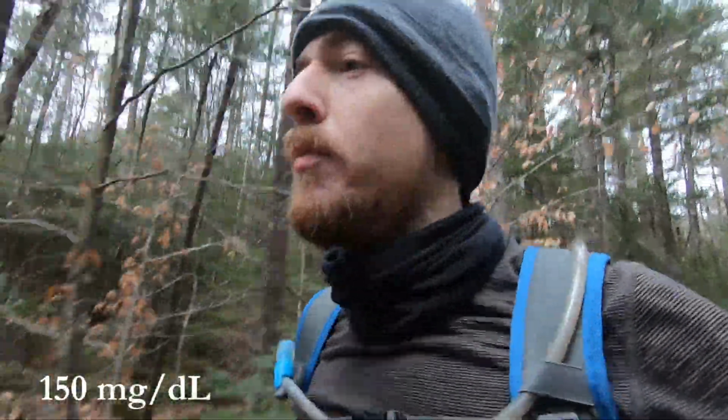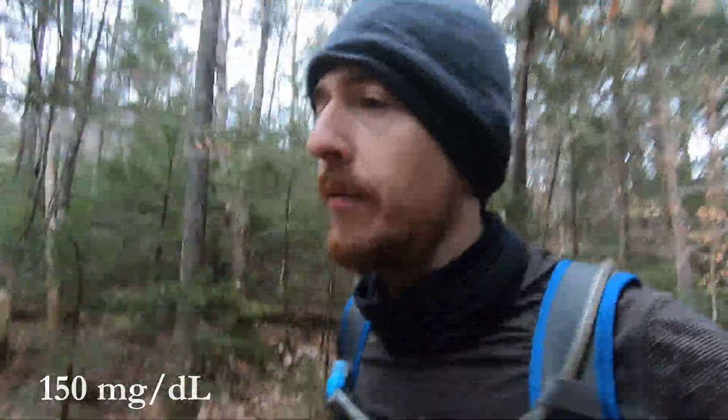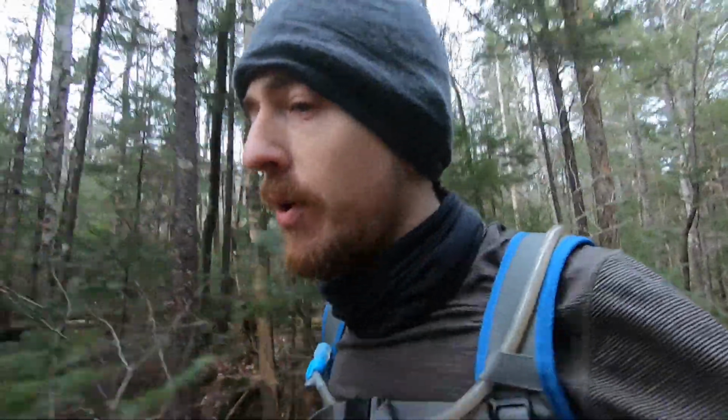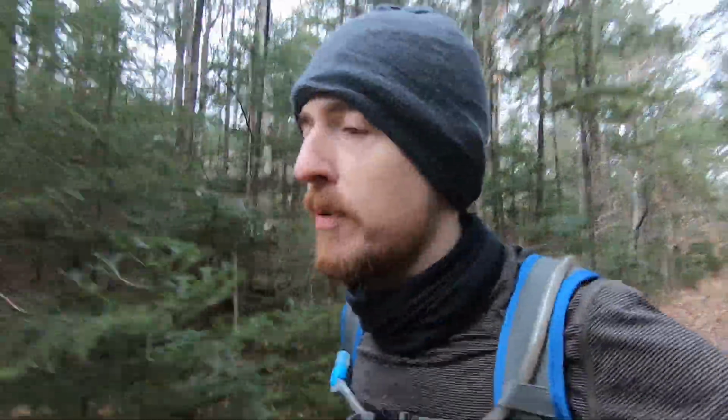Temperature keeps on dropping, but I'm definitely down out of the highest elevation of the run. There's a lot less wind. The air temperature is going down, but it's really still pretty pleasant out here.